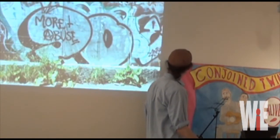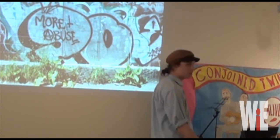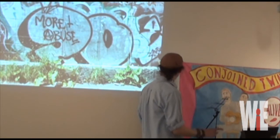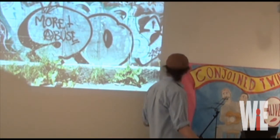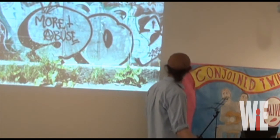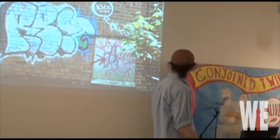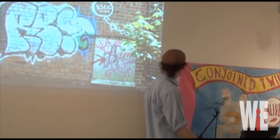So this is another throw by Pope. He again is in RC. The idea of a throw is something quick and simple, one color, maybe two letters. They don't write their whole name. A lot of the time they'll also tag beside it and write their whole name. This is Revert. He is in NTC. He's a different group of guys, there's not a lot of them around anymore.